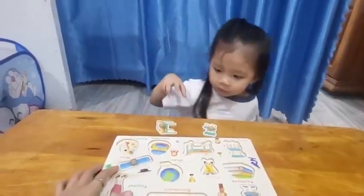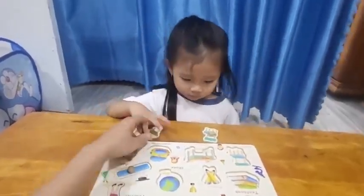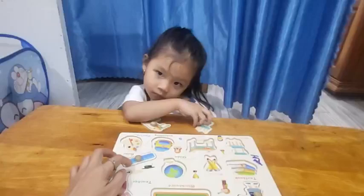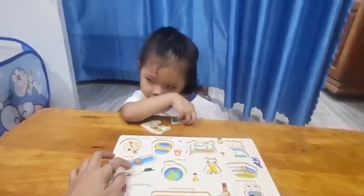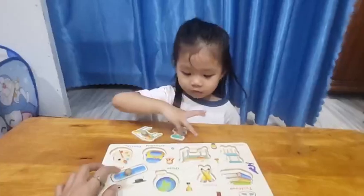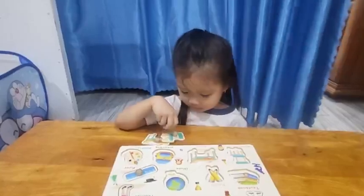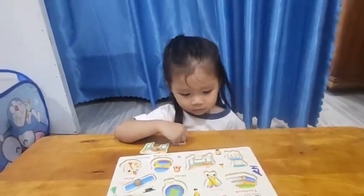Okay, what color is the ruler, Sunny? What color is it? It's blue. Do you have a ruler, Sunny? How many rulers do you have?